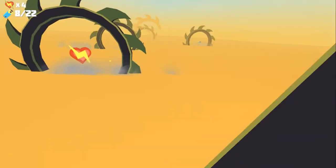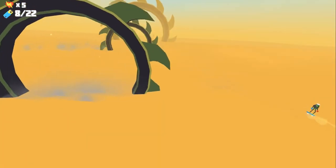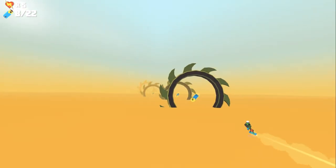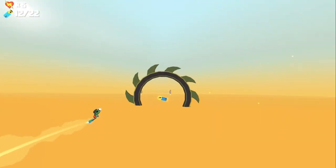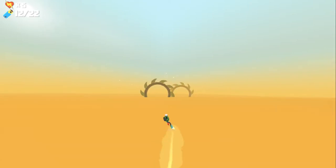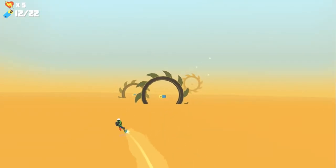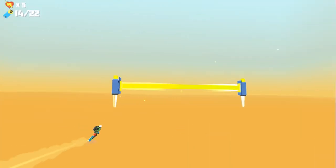Going left seemed like it worked out for me last time. I want that battery. Nope, didn't get it. Okay, that was scary. Battery, yes, thank you. Ah, it's the last one. I think I've missed two batteries so far, maybe three? It seems like it's one of the longer levels since there's only 22 batteries, but they're not coming all at once. Oh, that one's still moving.